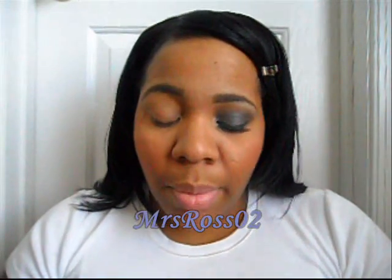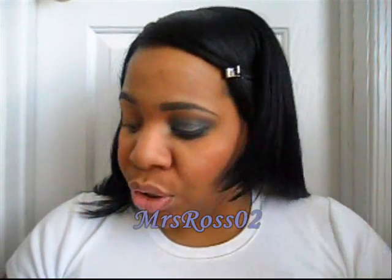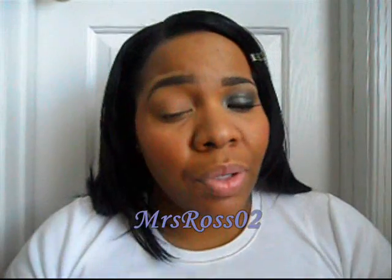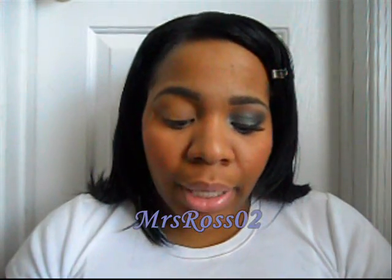So let's start the tutorial. Again, this is going to be using the BH Cosmetics Cool Shimmer Palette. As you guys know, I always use Too Faced Shadow Insurance as a primer, and it looks like that. On top of the Too Faced, I'm going to use MAC's Green Stroke Paint Pot. I was going to try and get the BH Cosmetics Lip and Eye Primer, but unfortunately it was sold out. But I'll come back and do a review on that once I purchase it.